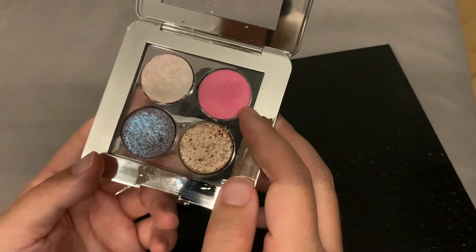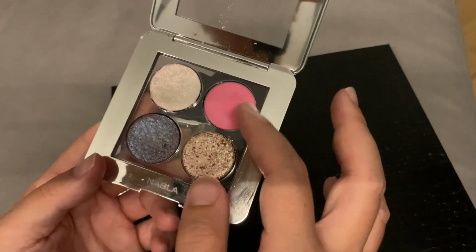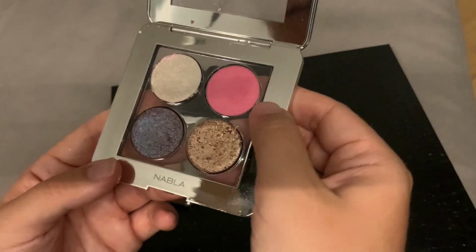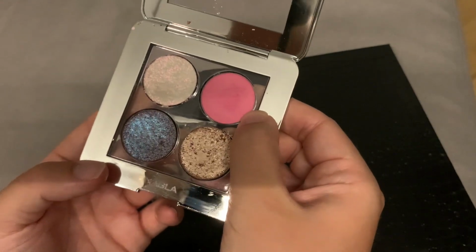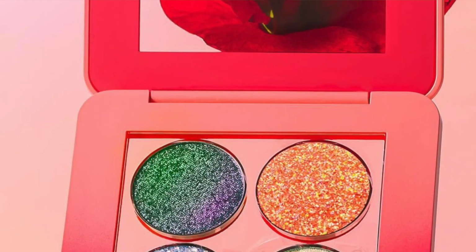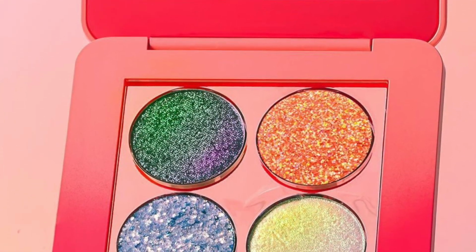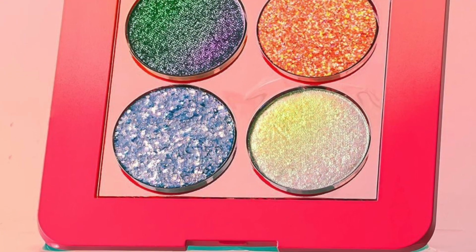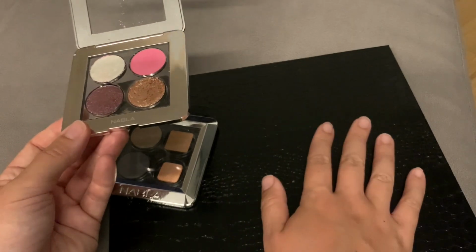This pink one is a matte one. I kept it because I like the color, but the formula of the new matte ones that are talc free from Nabla, I don't like it. So all in all, I can't really recommend this new collection, September collection by Nabla, especially if you are not new to multichromes like me. I have a bunch of multichromes.